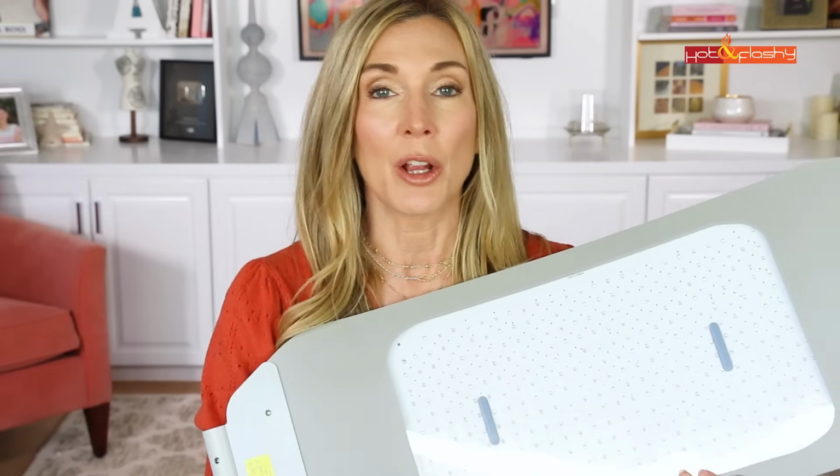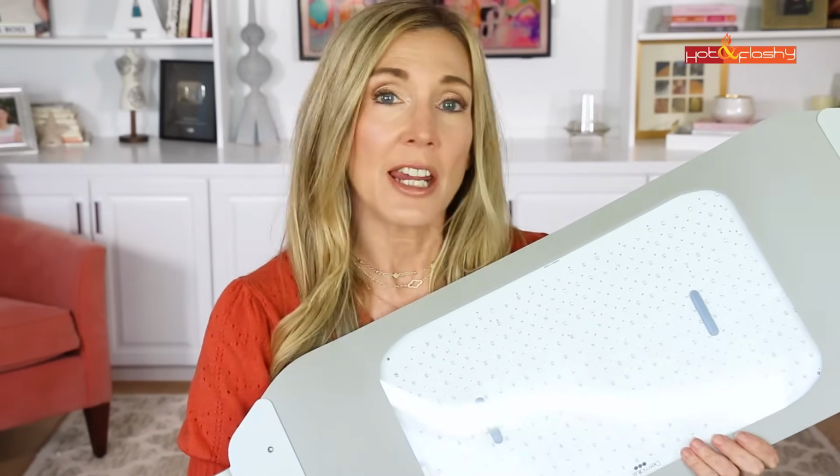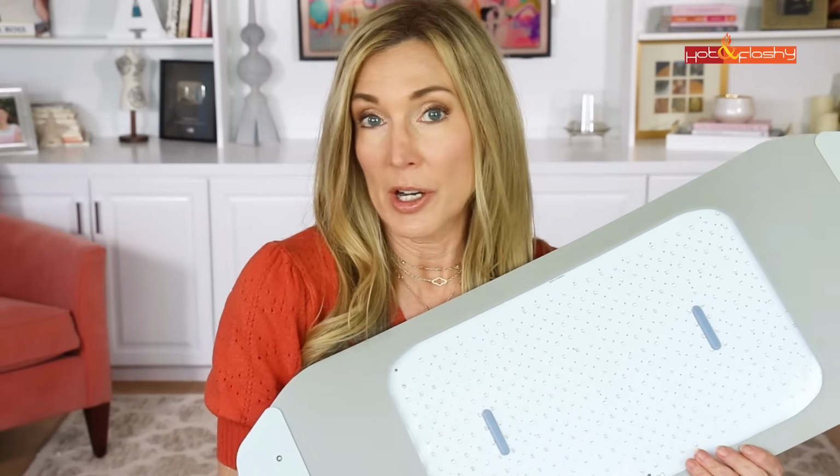So this mask definitely gives you the most flexibility of being able to use 1 color of light, 2 colors of light, or 3 colors of light in any combination anytime you want. So I thought for those of you who are looking for a bigger panel that you could use all over your body, this would be something you might be interested in. It does carry a Mercedes price tag with it.